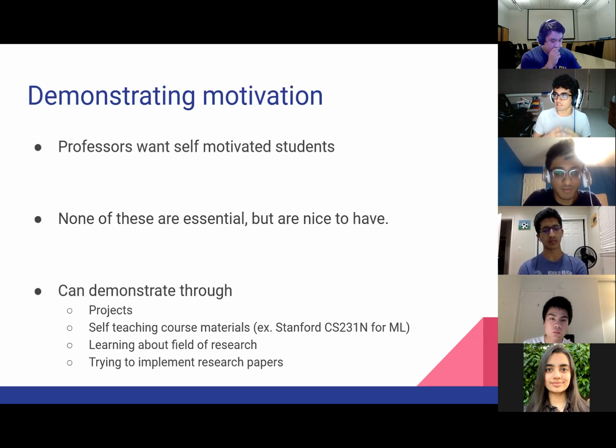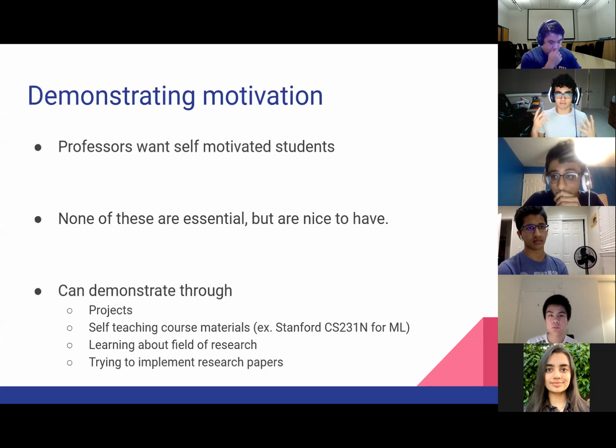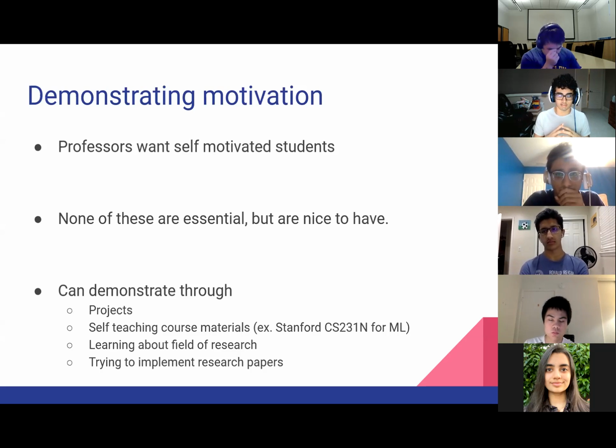In terms of preparing, I think another key element is demonstrating motivation. And when I say demonstrating motivation, I don't mean this just in the sense of trying things and doing things, although that's very important. A big part of success in research and what makes a successful researcher is the ability to try things on your own, and even if they're bad ideas, just be able to be somewhat independent. And the best way you can practice this skill before you go into research is these sorts of things.